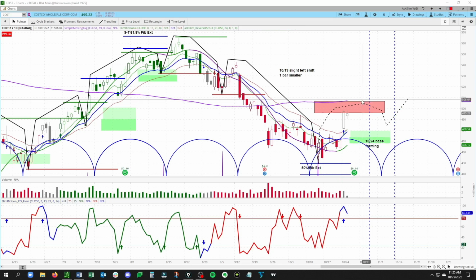In the short term, it's reasonable to get up to that 506.61 level, and small dips into this zone from 479.68 to 467 or so are likely to be bought, as we will look for this to turn back to the upside and overall form that base that I just mentioned to you.